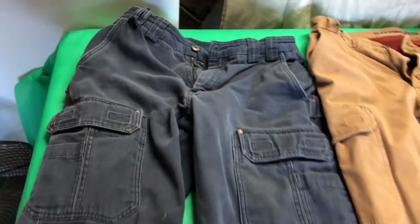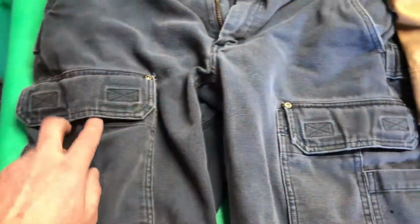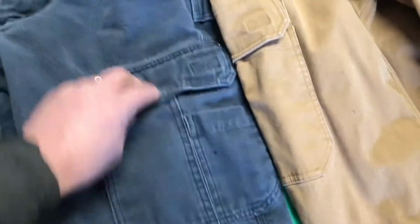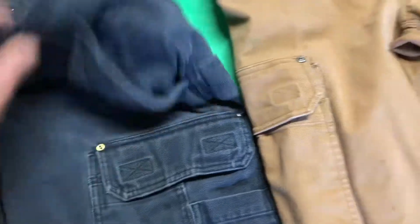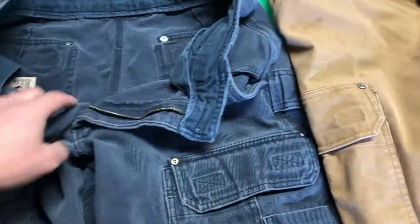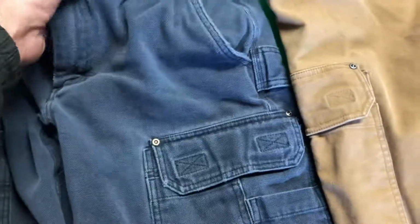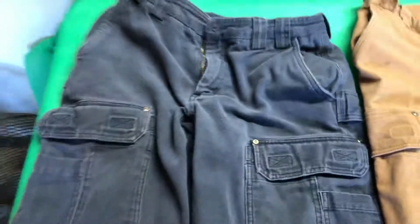So this is a pair I had. They were one of the first pairs I got, and I'm still using them. The reason I like them is they've got good pockets for your phone and stuff like that. And I have 3 types. This is the one I use when the weather is just mild, not too cold, not really warm, and it's just a good comfortable pair of pants.